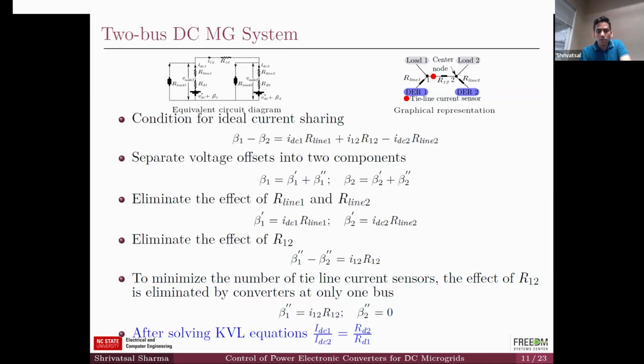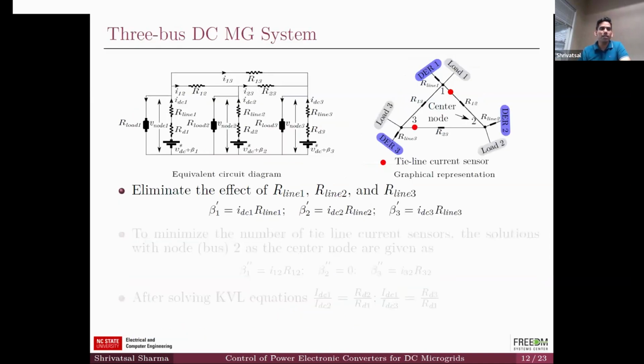Now let's look into a little bit more complicated system. In this particular case, let's move to a three-bus system. In the three-bus system, I have a converter at each of the three buses: bus 1, bus 2, and bus 3. Similarly, following the same analogy as the two-bus system, I have a load at each of the buses, R load 1, R load 2, and R load 3. And these three buses are connected together with the tie line cable resistances R12, R13, and R23.